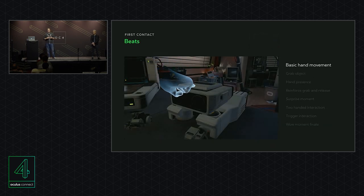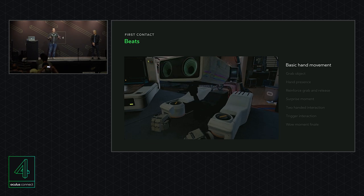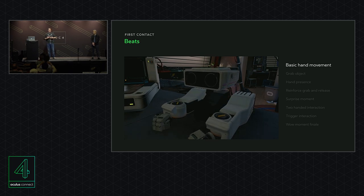So there were a couple core beats in First Contact, and all of them taught something very specific. We'll run through a few of them here. The first one, and probably the most important one, is we need people moving their hands and looking around. We found that a lot of new people in VR are very stiff. They look forward, they keep their hands to the side, but we need them to be moving.